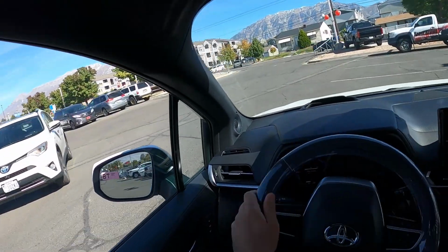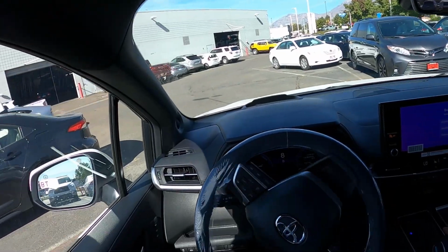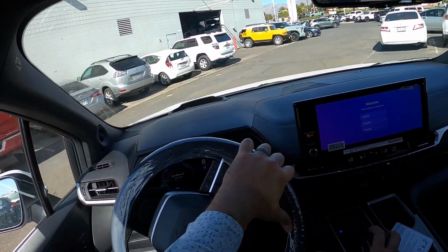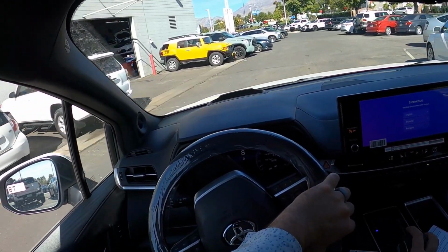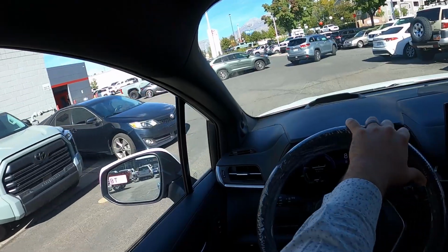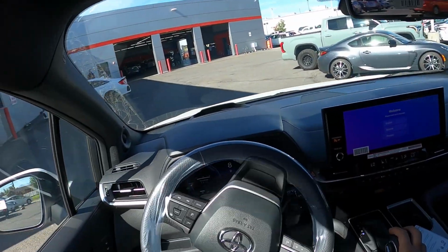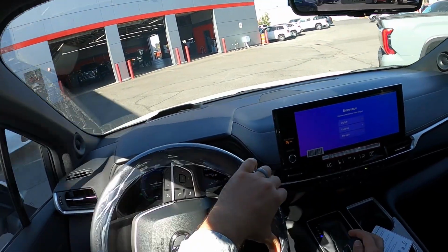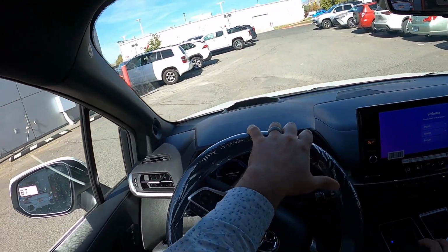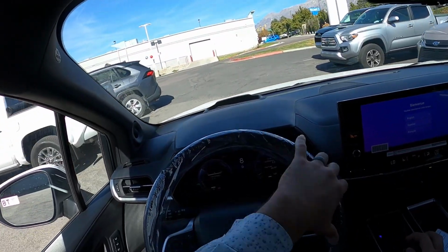And then Toyota's reliability, right? Toyota is known for that, especially their hybrids. These new hybrids, look at the Priuses, right? They can handle super high mileage. So you do have that. And then finally, it's just nice. It's got all the equipment that you'd want. That vacuum in the back and everything's really cool. So I think that it's a really cool setup overall.